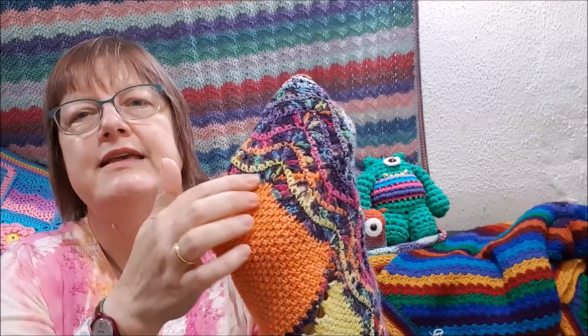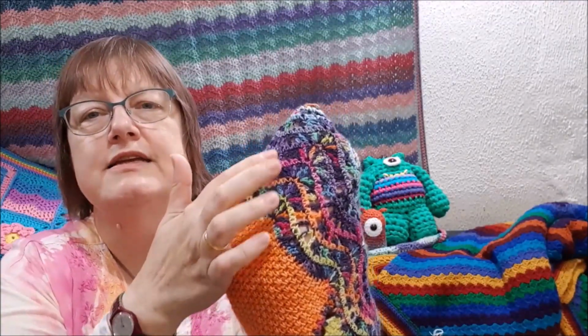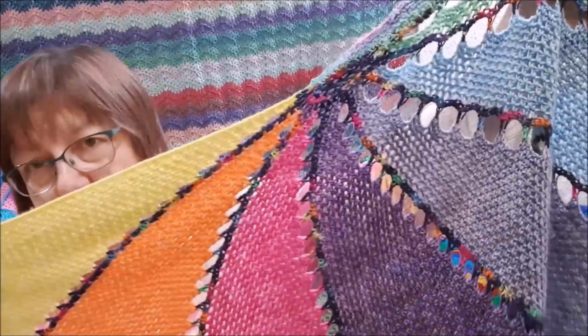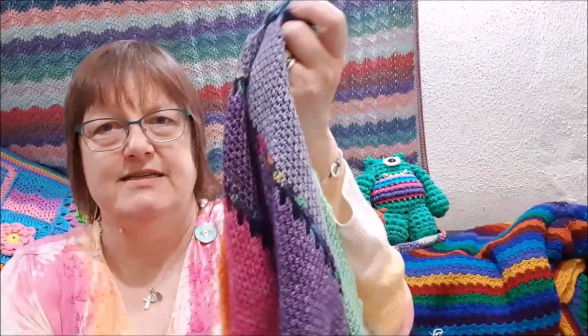The borders here, the feather and fan border, is done with the border colour and then each of the colours in turn. Now I've done mine in a rainbow, but you could mix up your colours. You might have some speckles that you want to use, then please do. I think this one is going to be really interesting to see people's colour choices.